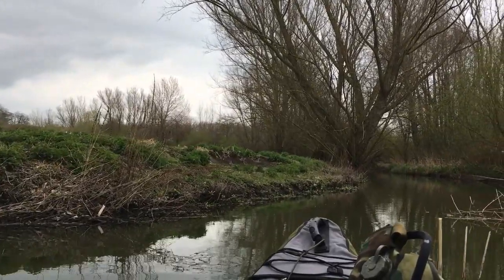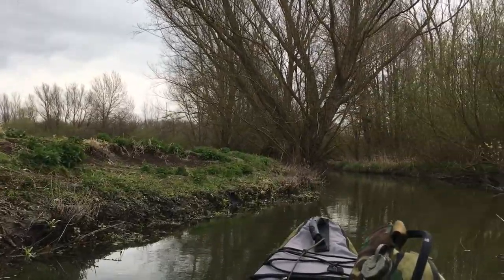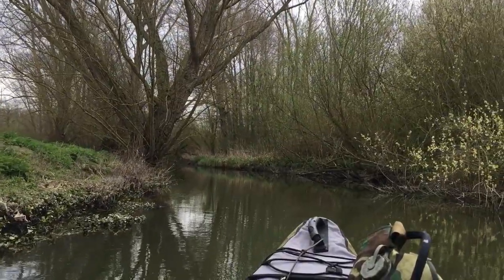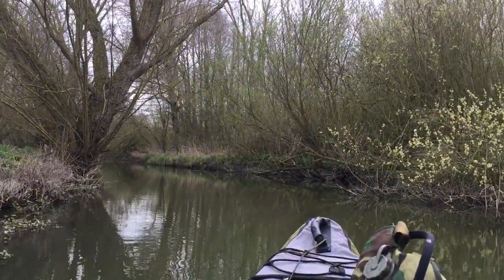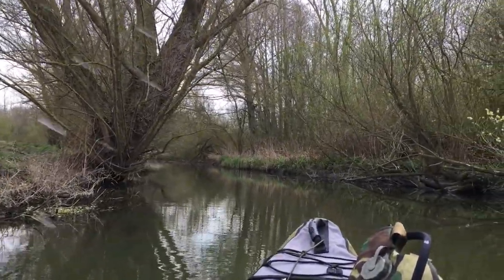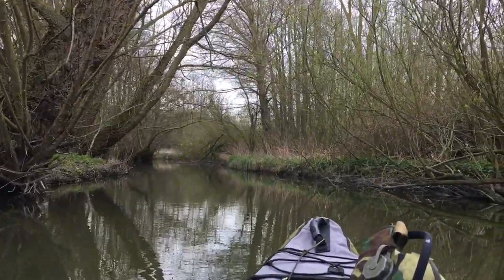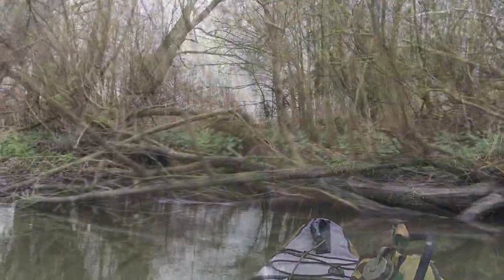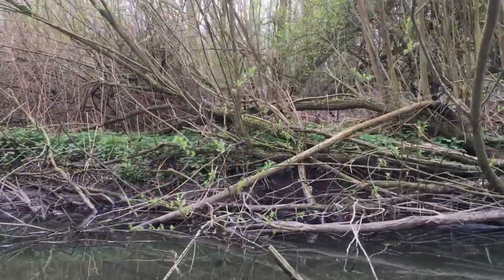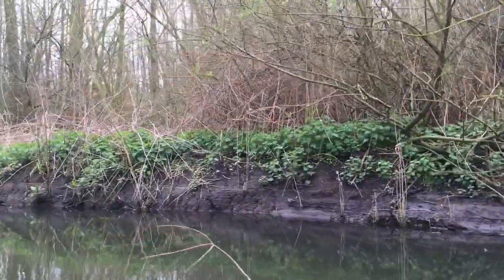Right. So we've paddled upstream as far as the campsite between Skull and this. There's a very low bridge that you can't get the canoe under very safely, so I've turned around and heading back towards Skull now. Lovely day for it. Zigzagging across the river.